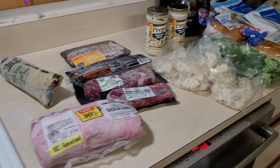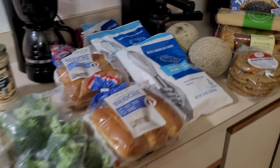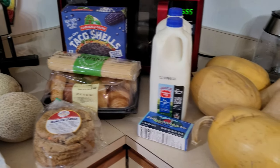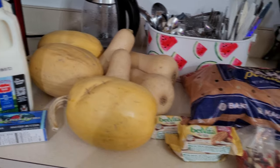So that's it, folks. That's my food haul for the week. I think we did pretty good. I'm gonna be participating in the Three Rivers Challenge of pantry cooking only for the month of January and February.